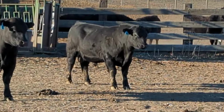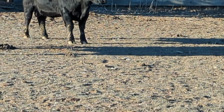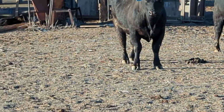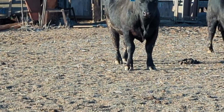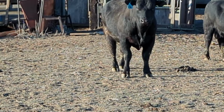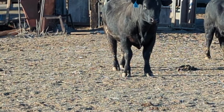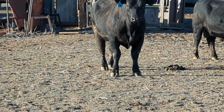Number 18, he cost $6,000. That's number 18 on the right. And then he's 18 months old. And then the 26 on the left is $4,250. It's just an auction, it's what people are willing to pay.